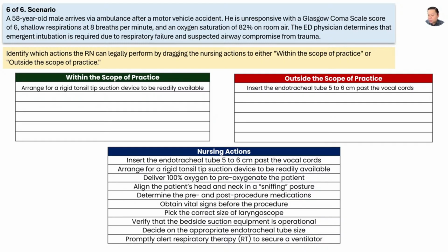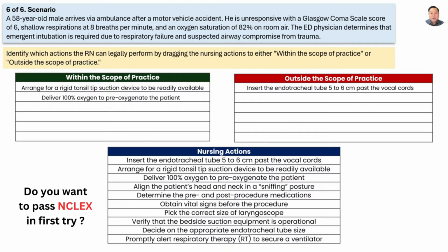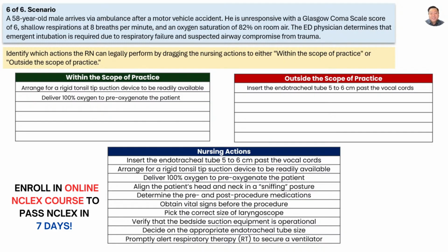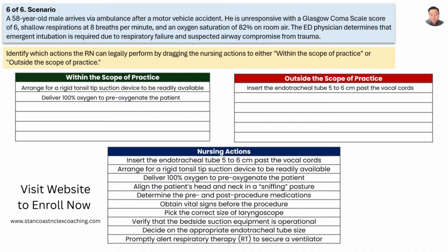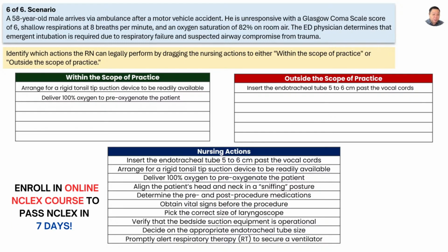Let's move on to our third nursing action. It says deliver 100% oxygen to pre-oxygenate the patient. Yes, this is within the scope of RN practice because this reduces the risk of hypoxemia during the intubation. And this probably refers to administration of O2 via face mask or the bag valve mask as a nursing function performed under protocols or the provider's orders, and this one supports safe airway management and is a critical nursing intervention as well.